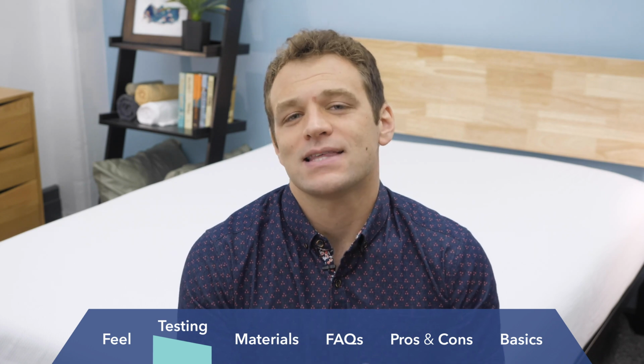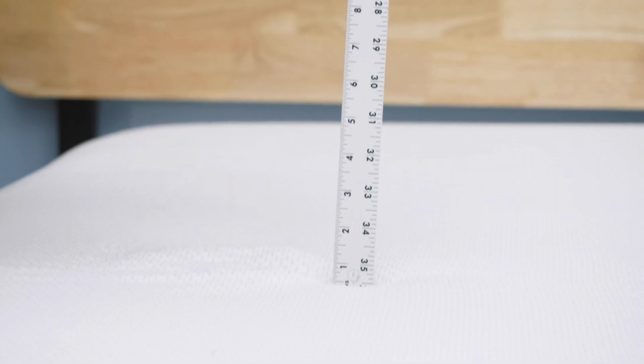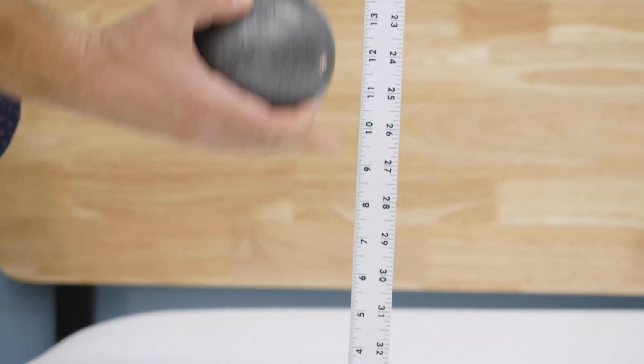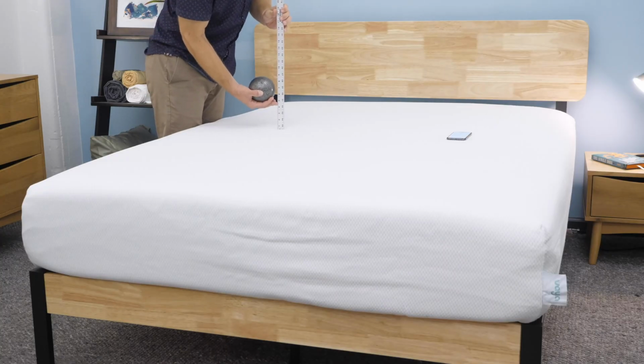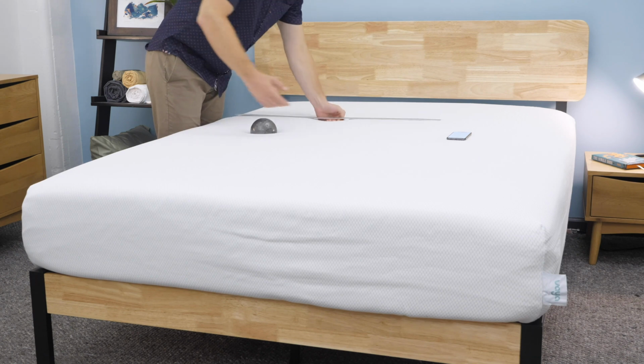Next up is the motion transfer portion of the review, and basically if you share your mattress with a restless sleeper, are you going to feel it on your side of the bed when they're rolling around during the middle of the night? Now to test that, I drop a 10-pound steel ball from heights of 4, 8, and 12 inches to simulate them getting into and out of bed or changing positions. And where you might be sleeping, I put a seismometer down, and that's going to track to see how much disturbance is transferred across the bed with each of those drops.